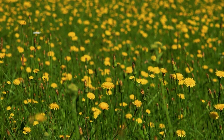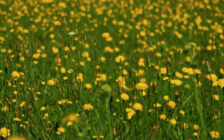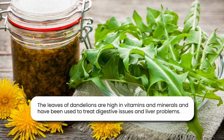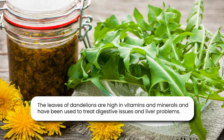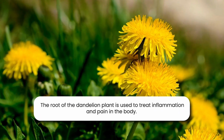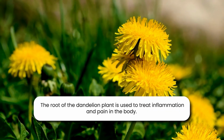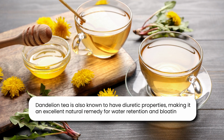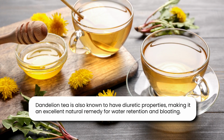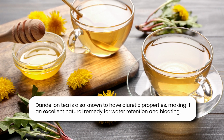Moving on to the third herbal, we have dandelion. Dandelions might be considered a pesky weed, but they are loaded with health benefits. The leaves of dandelions are high in vitamins and minerals and have been used to treat digestive issues and liver problems. The root of the dandelion plant is used to treat inflammation and pain in the body. Dandelion tea is also known to have diuretic properties, making it an excellent natural remedy for water retention and bloating.